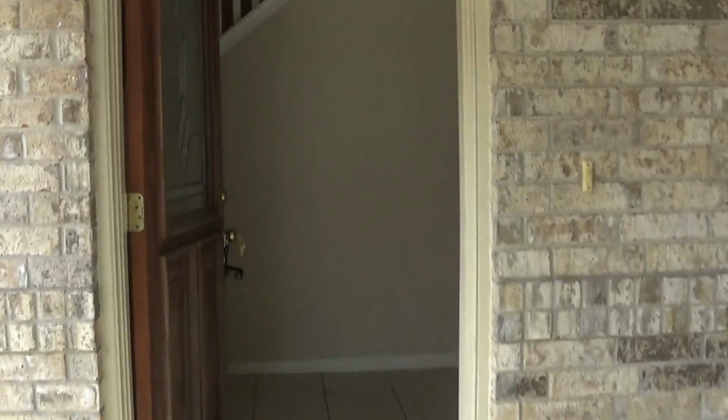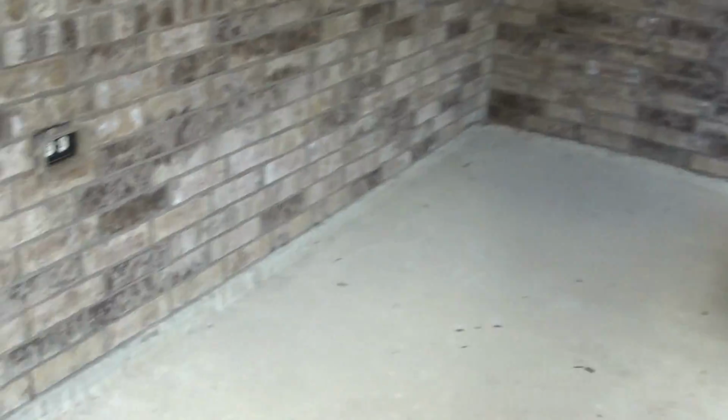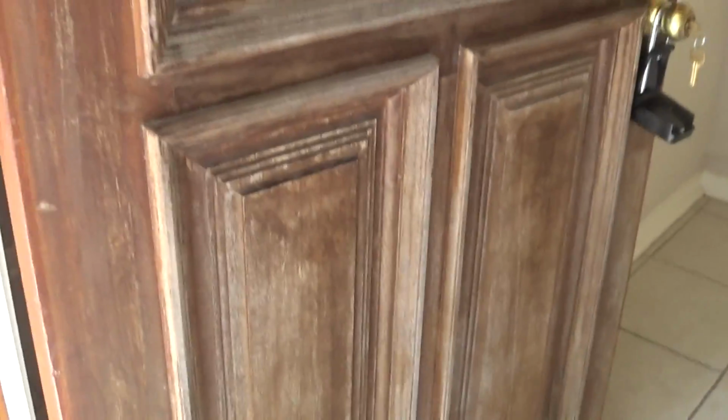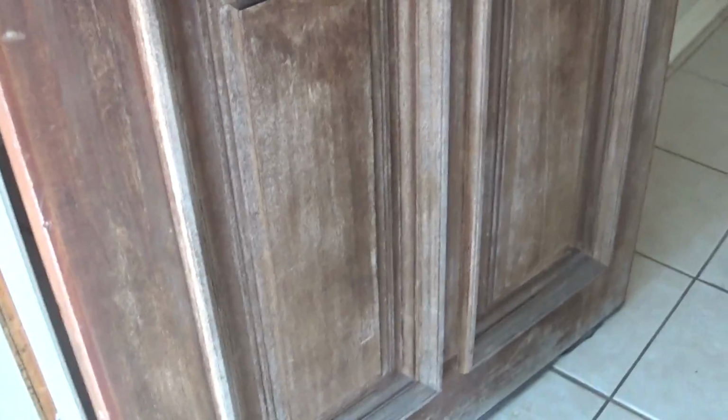It's the front porch, the door. As you can see, the door is getting weathered. Needs to be revarnished or restained. Depends on what the owner wants to do.